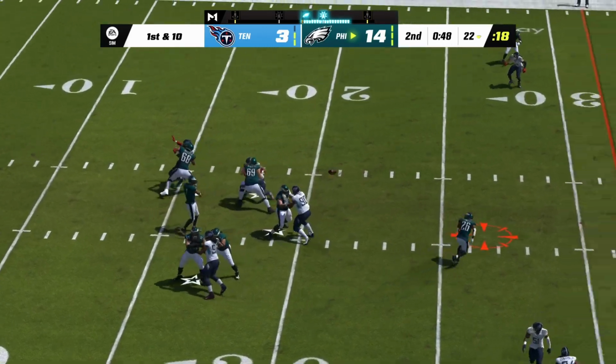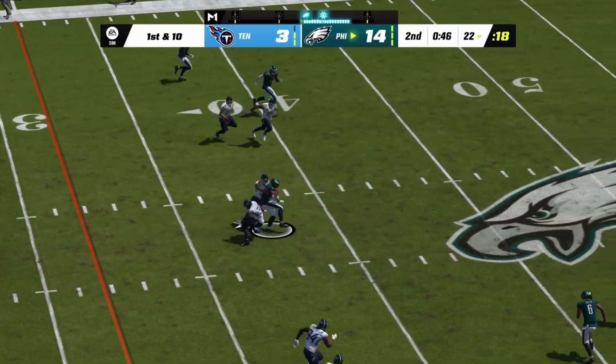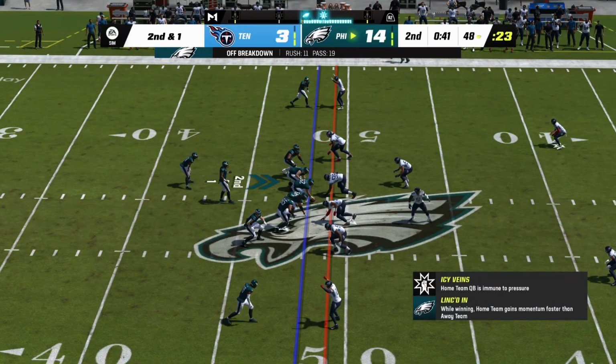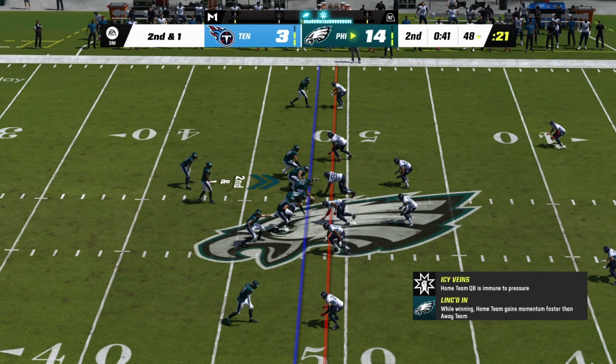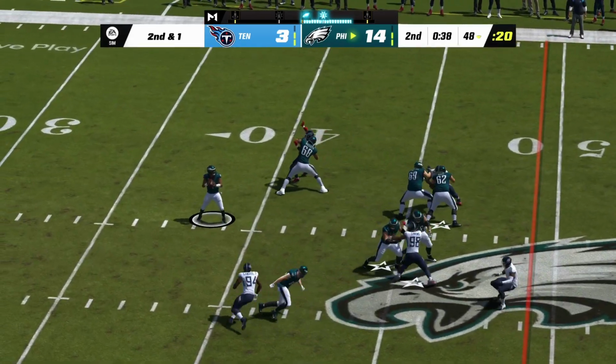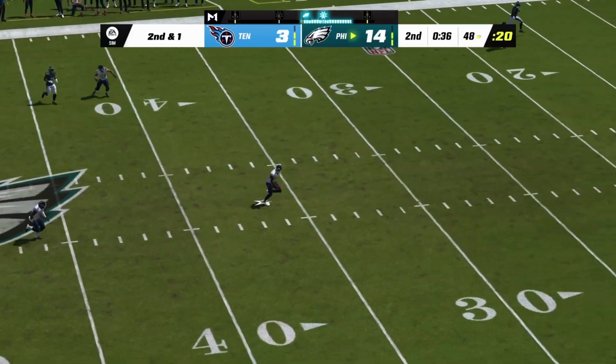Throwing is Hurts. He's going to drop this down to Sanders, and he gets this one. A tapestry, if you will. Oh, I like it. From just shy of midfield, Hurts. He's going to look deep for Watkins.